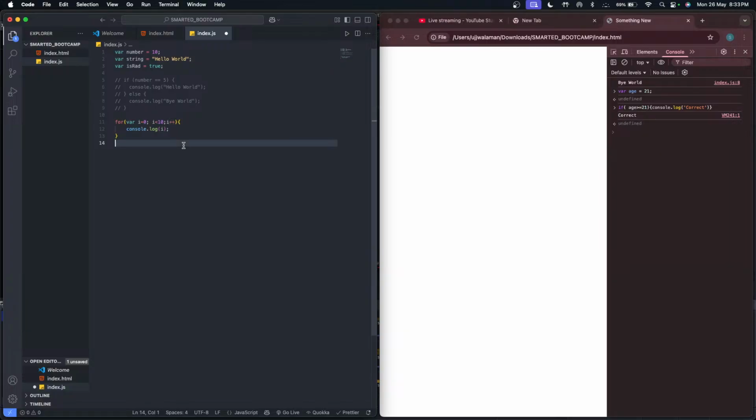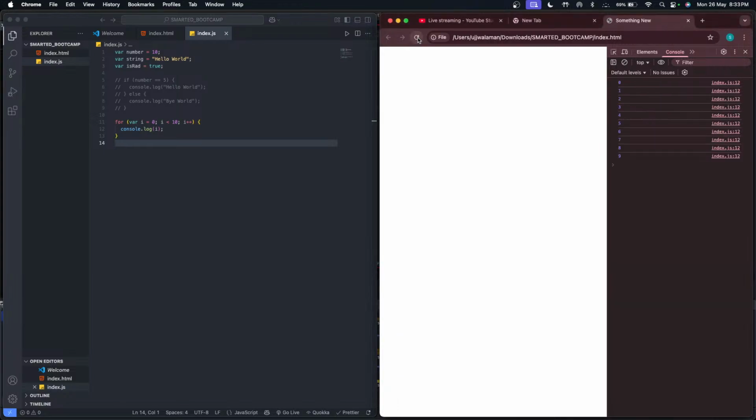Okay. We hit save, we hit refresh, and you see we start from 0, then we go to 1. So every time I is incremented by 1 unit, then 2, 3, 4, 5, 6, 7, 8, 9. And after 9, when it becomes 10, this condition is fulfilled and the loop ends here. Okay.